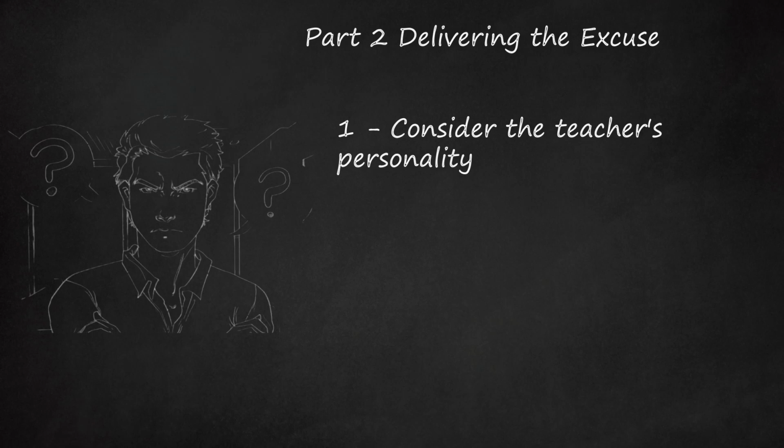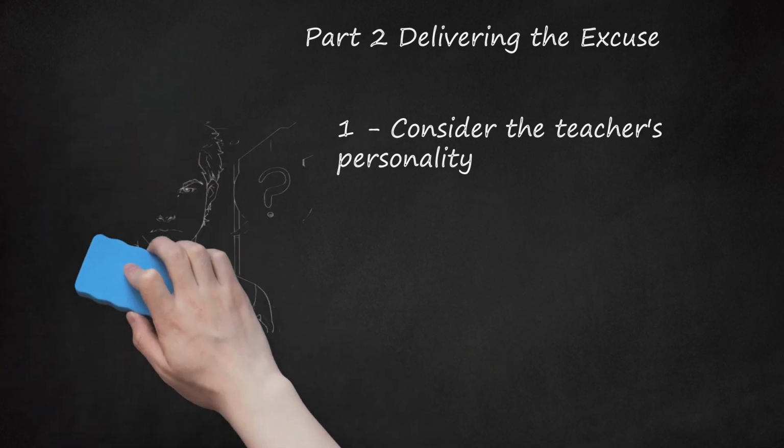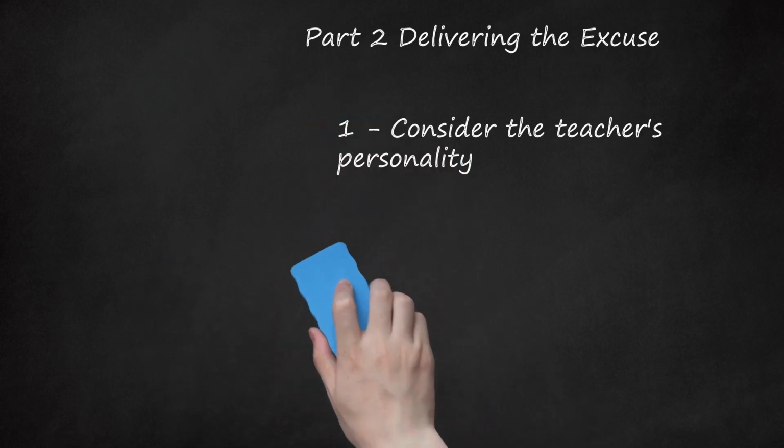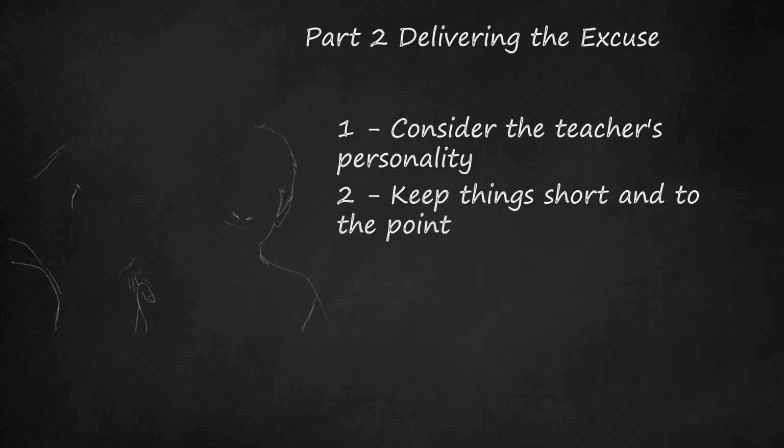Do you know anything about your teacher's personal interests? This can help you gauge what excuse may work for this person. For example, you know your chemistry teacher is the oldest of 7 children. He may be more sympathetic to a story about how watching your younger siblings kept you from getting your work done. 2. Keep things short and to the point.